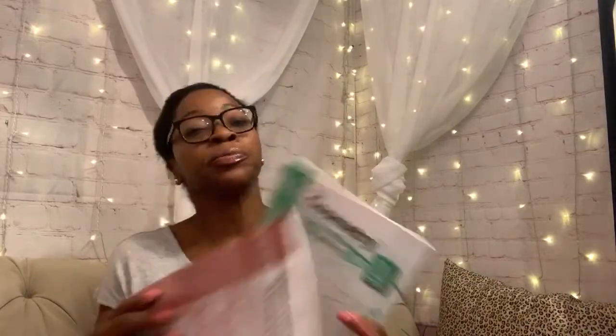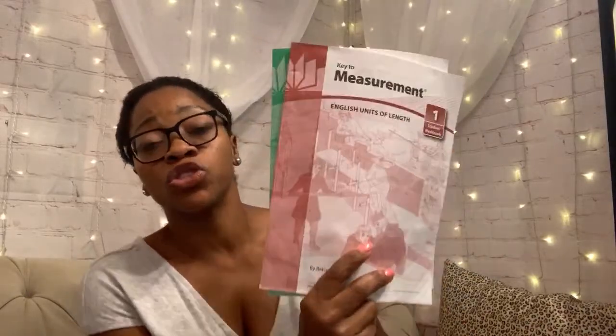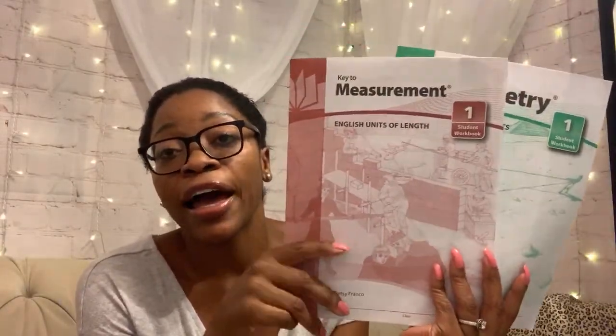All right. Also, for math, I love the Key To series. Oh, what's up, Hassan? Peace, love. I love the Key To series. I have geometry. Now, the geometry is really for like the high school level, but check this out. If you just use the book 1, it's totally appropriate. It's so incremental in how it pulls you along that it's not too much for my child, my 9-year-old.